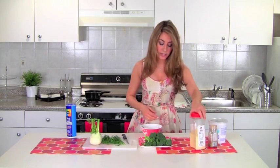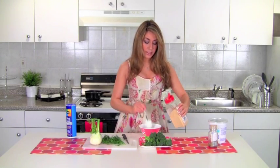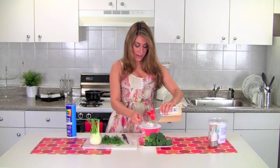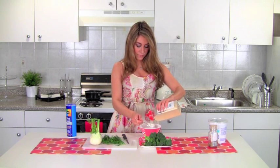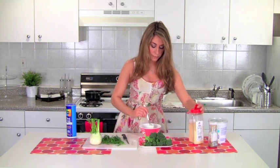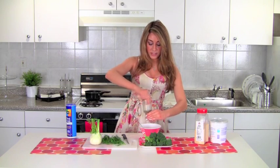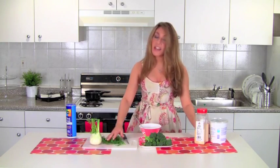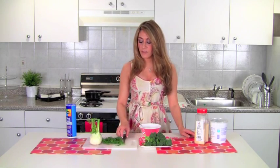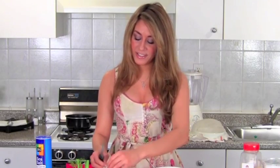Now I'm going to add about a teaspoon and a half of onion powder. This is going to give the yogurt dip a nice flavor. Just adding some onion powder. There we go. I'm going to add a little bit of black pepper. And lastly, I'm going to add some fresh dill, one of my favorite herbs for a dip. So when you dip vegetables in it, they're a lot more tasty than alone.